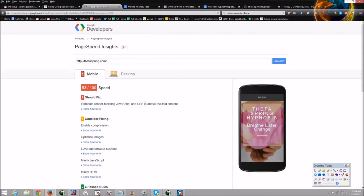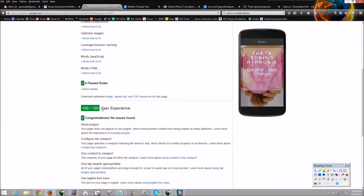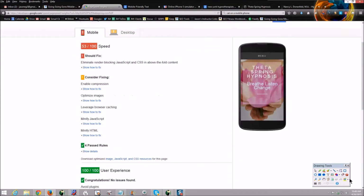So you can see here, this Theta Spring is mobile friendly, right? The user experience is 100. However, up here, user experience is 100, but over here it is not happy with the speed of the website. So we have a great user experience, but we don't have good speed. So this is a good tool because it gets to be a little bit more nuanced. How fast are you? Are you fast, yes or no? All right, now let's go back.